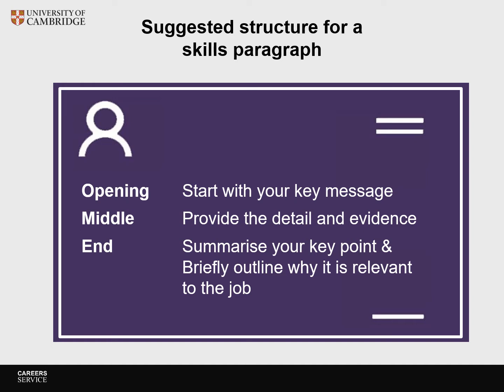You can open with your key message. In this video, this sentence will highlight the skills from the job advert that will be discussed in this paragraph. In the middle, you can provide detail and evidence, and you can show how you have used these skills. At the end, you can summarize your key point and briefly outline why the transferable skills are relevant to the job. More information can be found in the playlist with videos to help you make applications. For example, this structure is also discussed in the cover letters and personal statements getting started video.